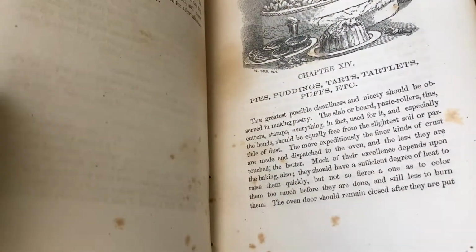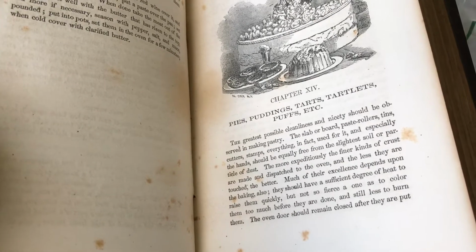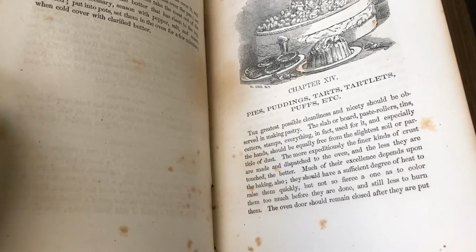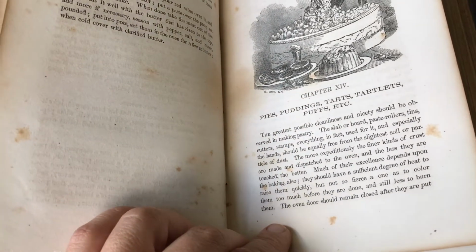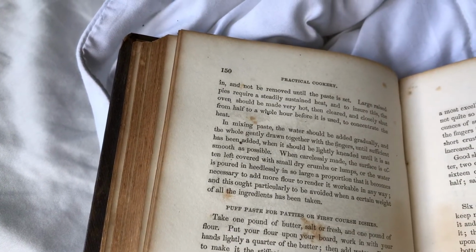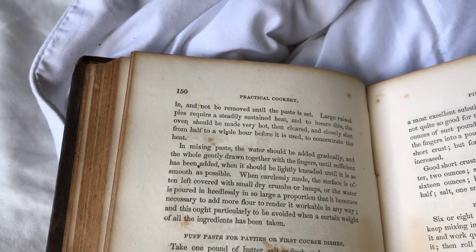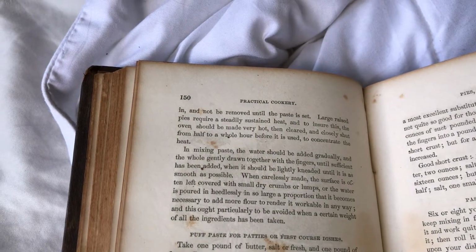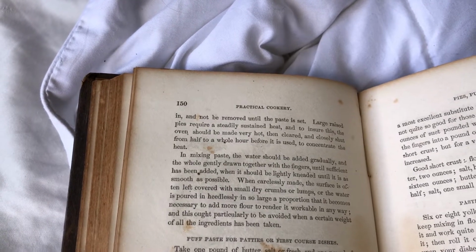That's good advice. Much of their excellence depends upon the baking also. They should have a sufficient degree of heat to raise them quickly, but not so fierce a one as to color them too much before they are done, and still less to burn them. The oven door should remain closed after they are put in and not be removed until the paste is set. Large raised pies require a steadily sustained heat, and to ensure this, the oven should be made very hot, then cleared, and closely shut from half to a whole hour before it is used to concentrate the heat.